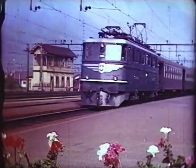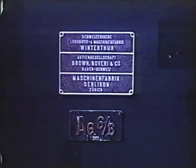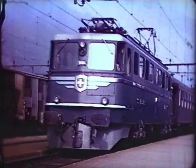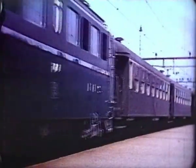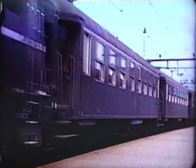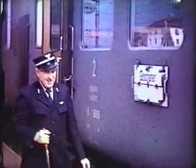The usual Gotthard motive power on an unusual formation. A 6,000 horsepower AE66 on a train of Belgian Railways empty coaches. Why? Probably for a group holiday special train back home. But we shall ride on the local push-pull, or Pendelzug.